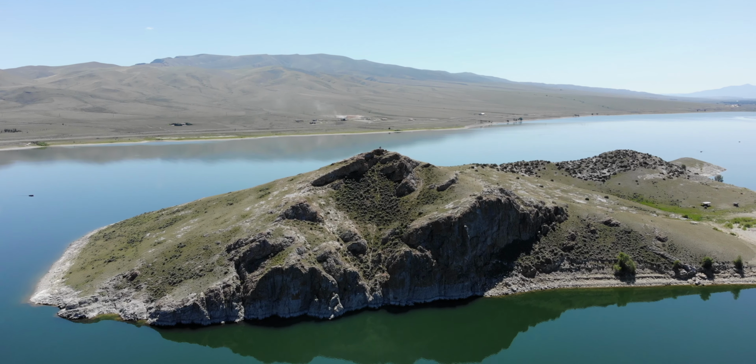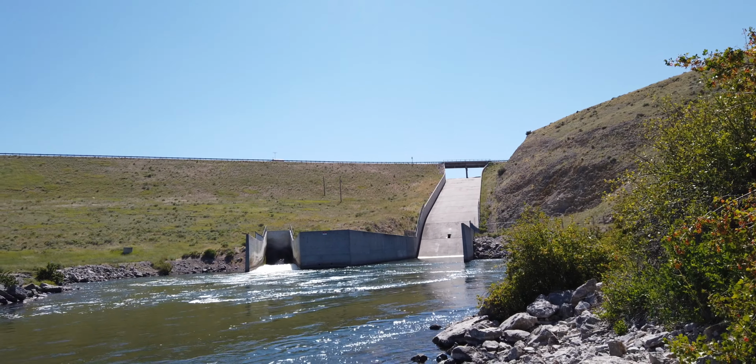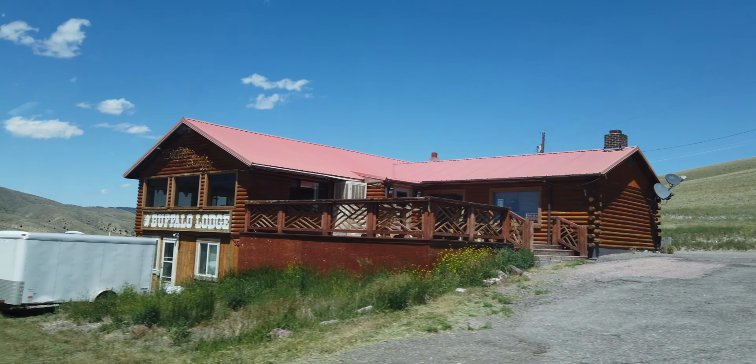If you're into fly fishing or floating down rivers, we also recommend checking out the river below the dam. Beaverhead River is a very popular fly fishing spot, so don't miss out on that if you have a rod and a license. Across the freeway, there's a restaurant called Buffalo Lodge. We couldn't try it because of COVID, but next time we'll definitely stop by.